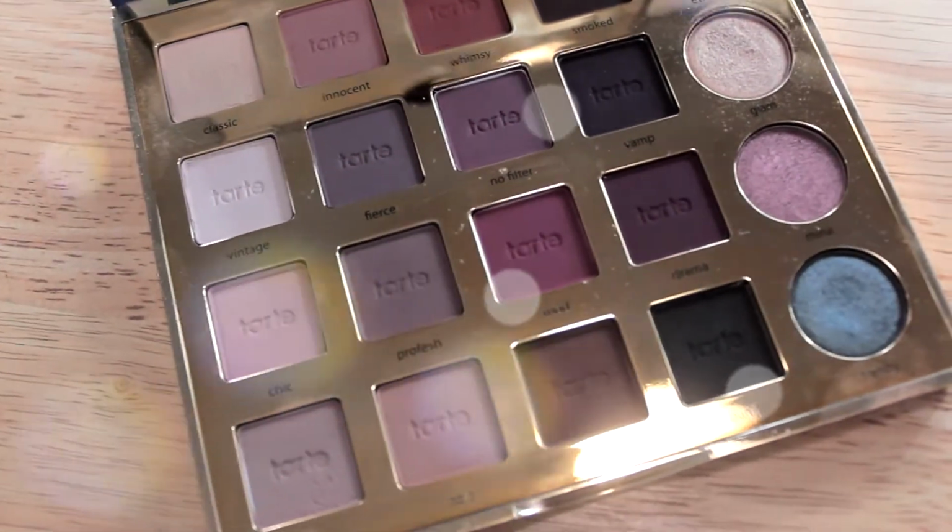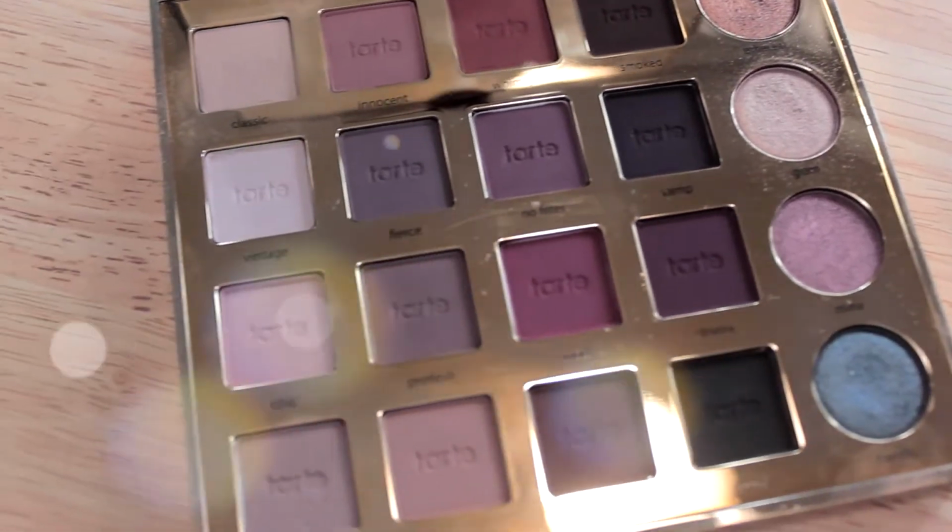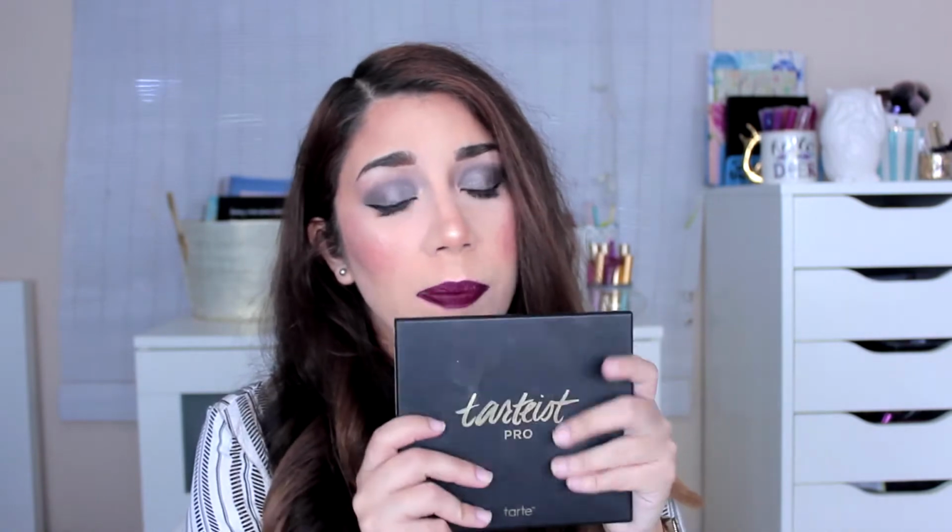It has 16 matte shades and 4 shimmer shades. This palette is everything. I love how easy it is to blend your eyeshadow shade. The formula is pretty similar to the Graveyard Girl one. It's not the same, I have to say. There's not a lot of fallout, so if you like that, you're gonna like this palette a lot more.